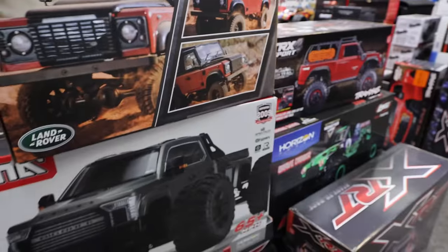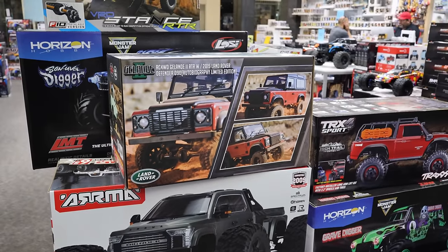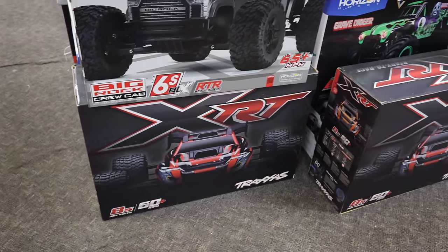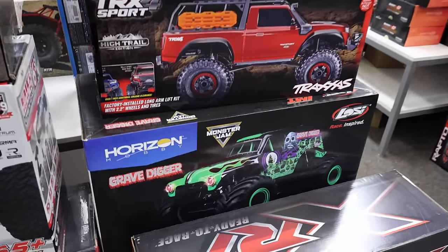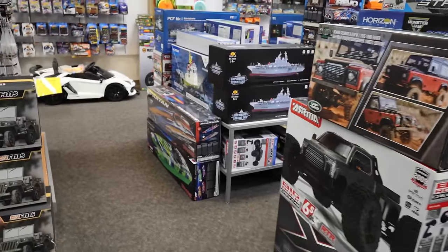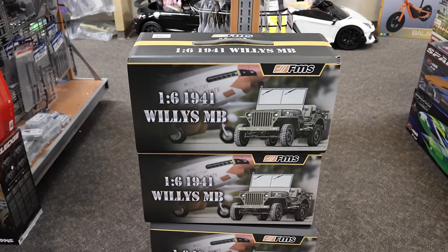Going on this side. The RC four-wheel drive. Looks like a Land Rover. That thing looks sick. Big Rock 6S, another XRT, another XRT. The Gravedigger LMT, which we saw one out of the box over there. Hold on, I don't want to miss anything. There's, look, what? A Willys, FMS Willys.